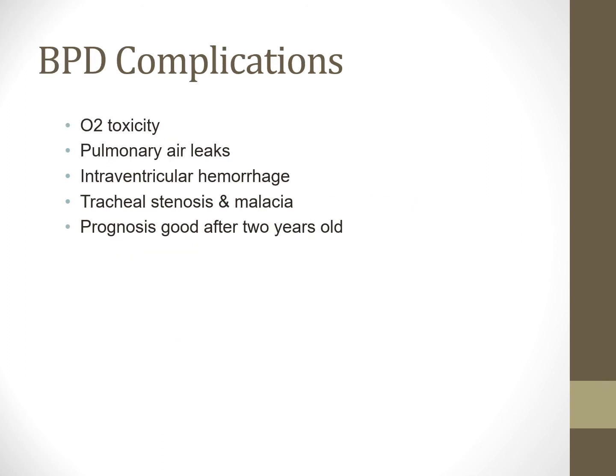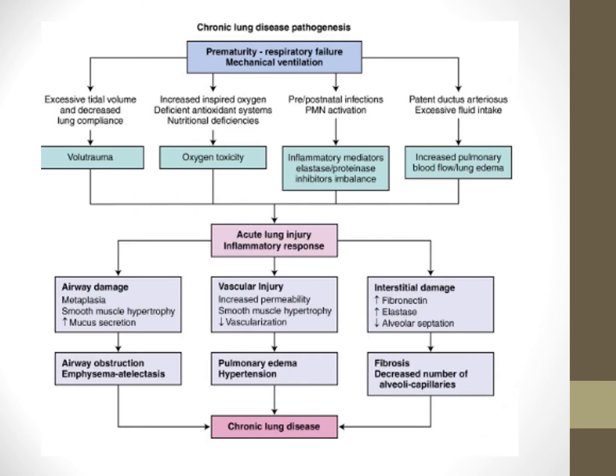Complications, obviously toxicity is going to be the big one. Developing an air leak syndrome like a pneumothorax is going to be big. Brain bleeds, if we go up too high on their pulmonary pressures, that's a big issue there. Stenosis, malacia, of course, from prolonged mechanical ventilation. Usually with BPDs after 2 years old, and this is sort of an older statistic that the book quotes. It's not great on most of these kids.